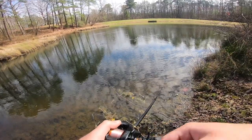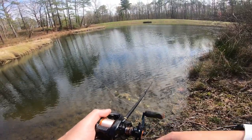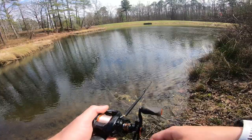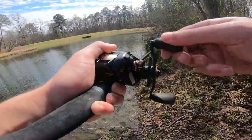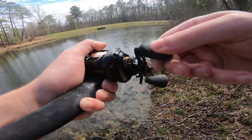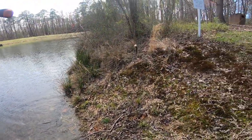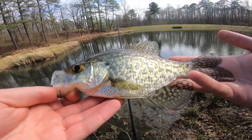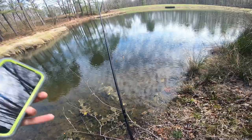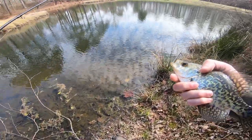Make some nice long casts with this lure. Oh, might have had a nibble right there. There's a fish. Feels decent. Not huge, but decent. It's another crappie. All right. Seems like crappie is the species of the day here. Yeah, about a 7-incher, similar to the others. All right, appreciate you, fish. I was on a long cast.